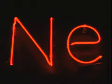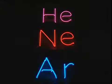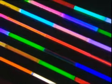Pure neon produces orange-red light. Argon produces a blue-green light. Helium produces a pale pink light. A whole array of other colours can be produced by using tubes with fluorescent coatings.